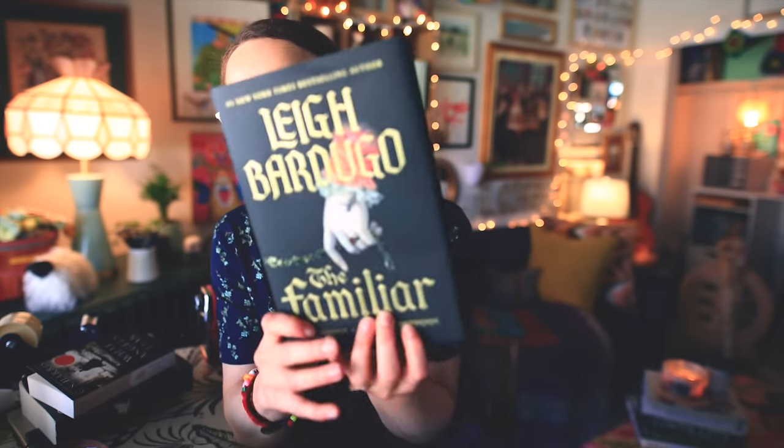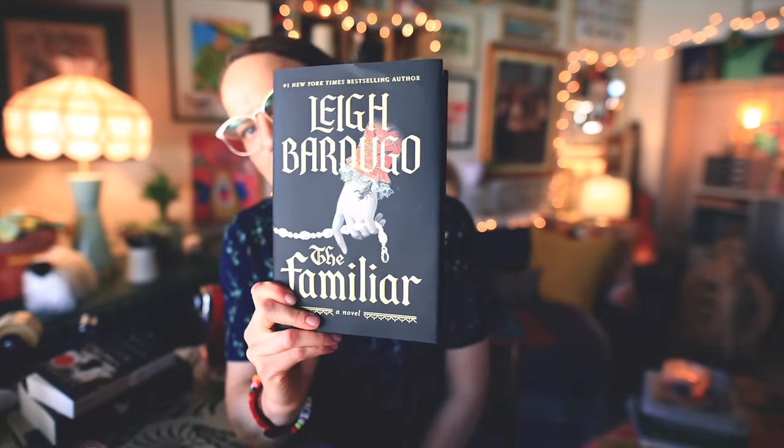This next one is new. And you may already be familiar with this author. I am not. This is the first I've seen of this person, but apparently she's amazing. And this is a book by Leigh Bardugo called The Familiar. I just picked this up at Target today because we were there getting some stuff and it was 30% off the list price and I had a gift card for my birthday. So I picked this up and by golly, it sounds fantastic.